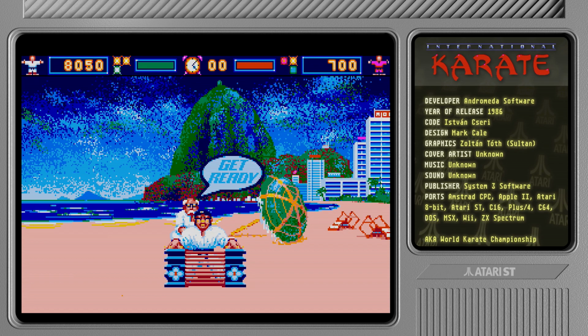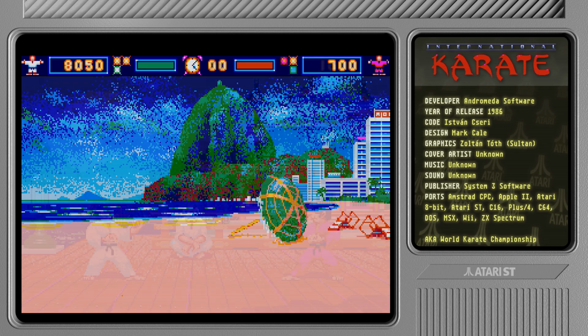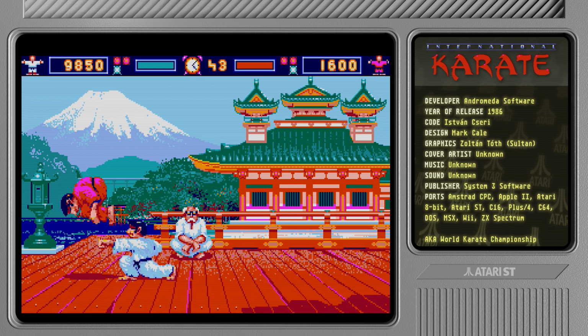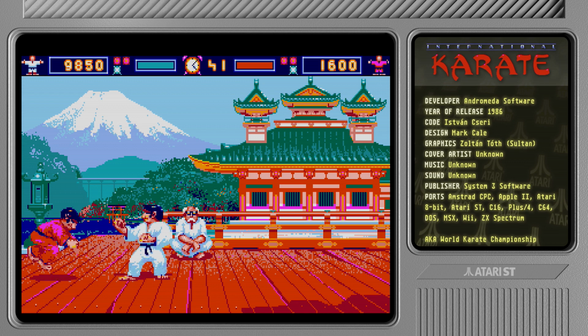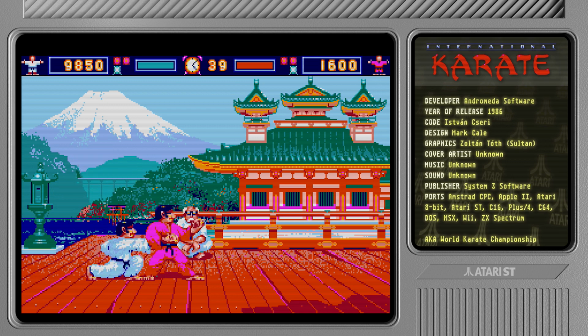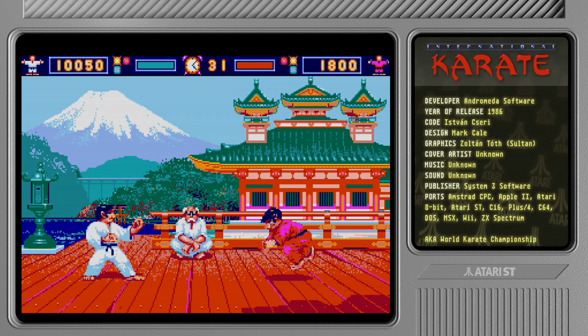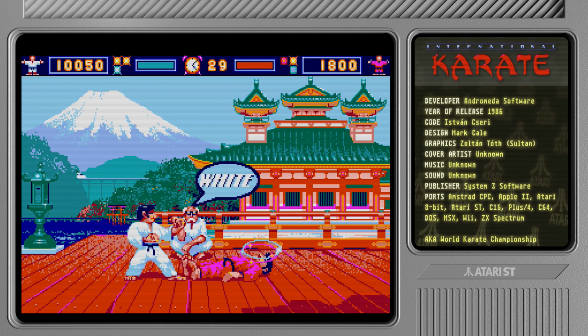Let's see how to get this done. Get ready and go! Nope. Not sure what to do here, really. My cheesy kick to the chest move has really got me quite far here. So maybe we can get to the next minigame. Don't hold your breath, but I'm going to try. Yeah, this is filled with cheese, really.